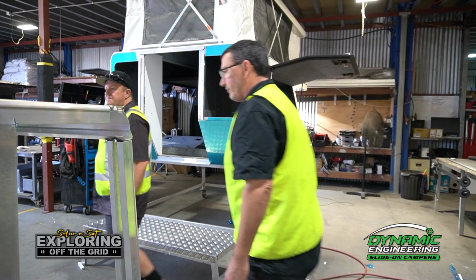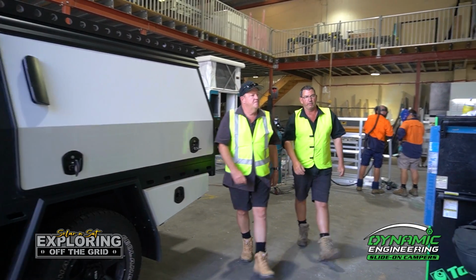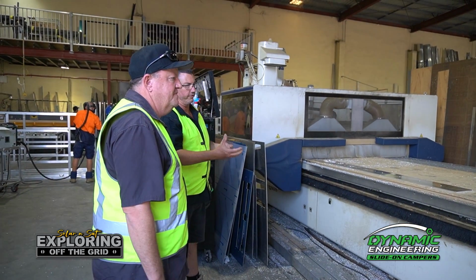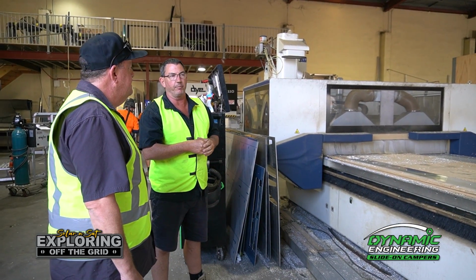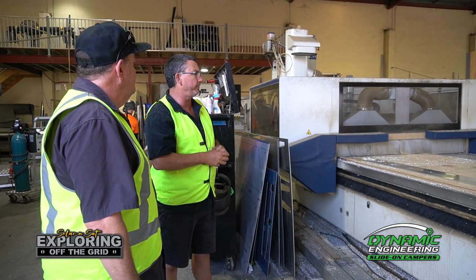And we can come around this way. So this is our router. We've had this one for quite a few years now. It's a Morbidelli machine. It's come from Italy. Our sister business down on the Gold Coast uses the same machines to cut out all of their timber. They've been really good machines, so we've got hold of the same machine and used it for our aluminium, and it works really well.